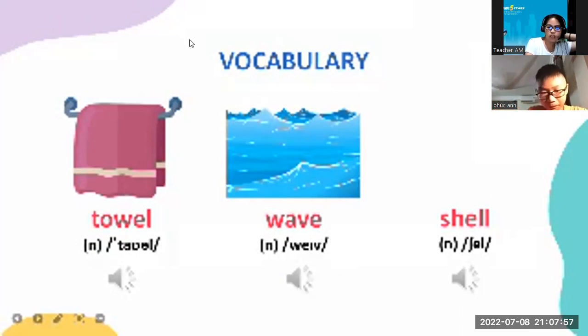Wave. Okay, so when you go to the beach and you see that there's a big wave, what do you do? I go to the hotel because I can't swim in this weather. Yes, because it's dangerous to swim. Okay, so next we have shell.